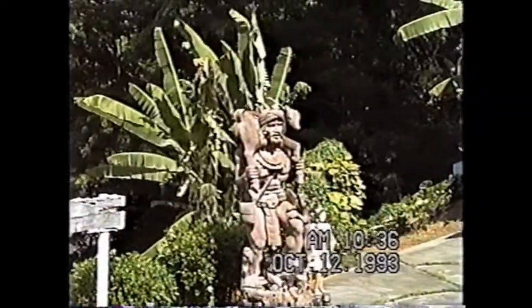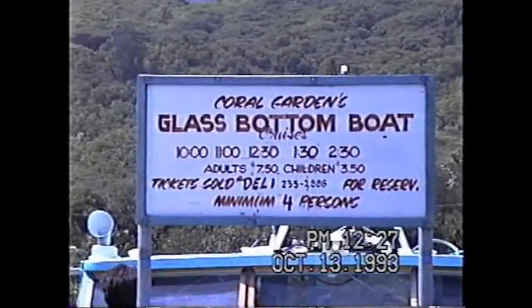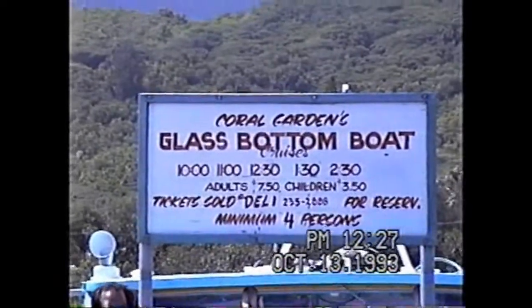What about you? I'm awake. Good. Look at that big statue. Yeah. Lots of wooden statues around this place. It's the glass bottom boat tour. We're here with a few minutes to spare.